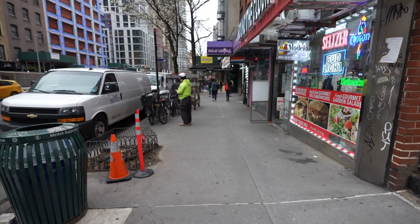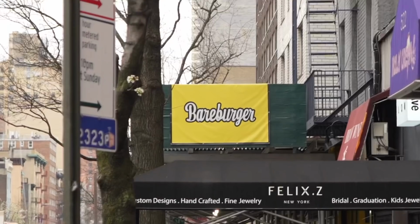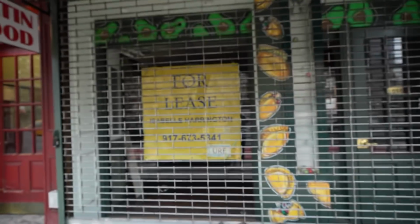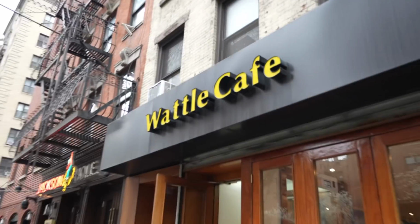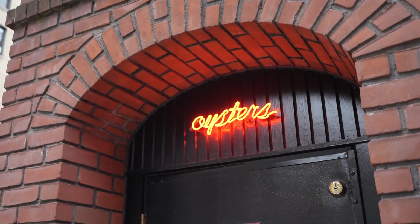Now, if you're looking for little businesses, delis, restaurants, those are going to be over here on 3rd Avenue. You'll have to head east. But look, there's Bear Burger, exotic empanadas. Perhaps they were a little bit too exotic. And there are a whole bunch of little restaurants. Is this a sign that I should get a waffle today? And we have Ted's. They have oysters.